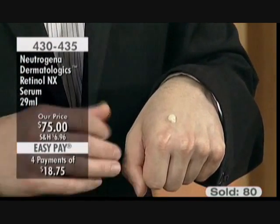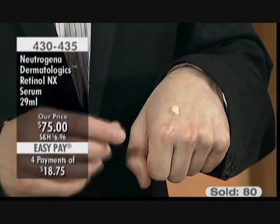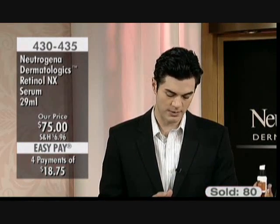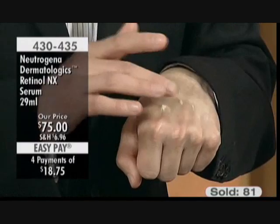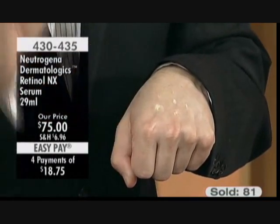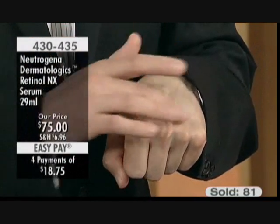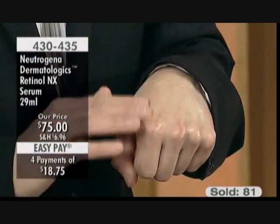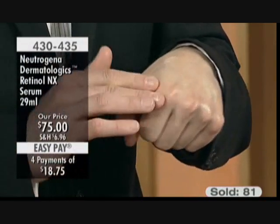entire face. Right. People say to me, Dr. Kirby, that's a pearl-sized amount. It's the size of a pea. It can't cover the entire face. It does, though. I promise you it does. And the reason is, keep in mind, everything about this product has been really thought out and really well researched. This is enough to cover your entire face. And the reason is that's the perfect amount because the concentration is incredibly high.